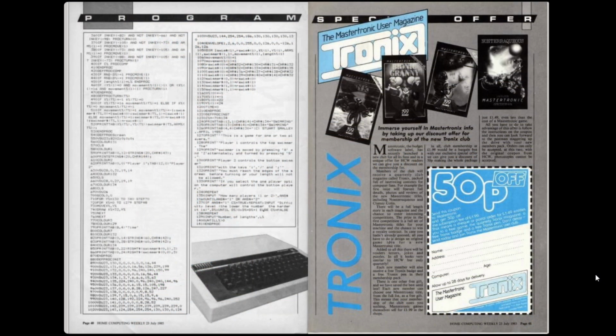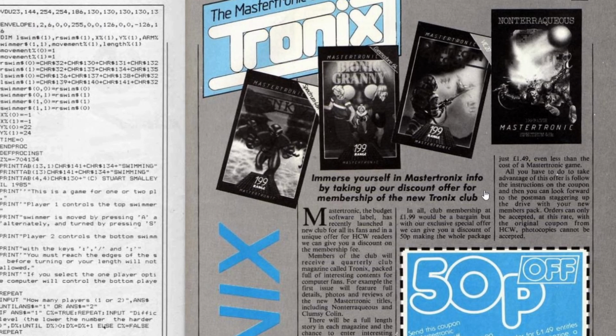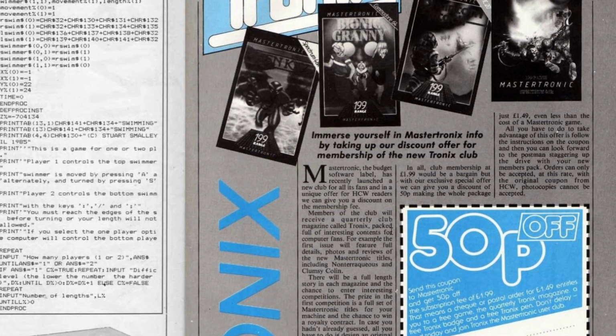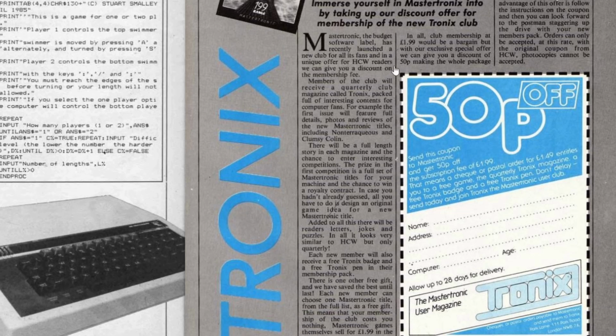Let's now take a look at that special offer that was on the front of the magazine, which it said was on page 46, but is actually on page 41. This offer gave the opportunity to get 50p off the subscription fee for Tronics, the Mastertronic user magazine, or as it says here, immerse yourself in Mastertronics info by taking up our discount offer for membership at the new Tronics Club. There's some very murky pictures of some Mastertronic games across the top there, and the offer is introduced by saying Mastertronic, the budget software label, has recently launched a new club for all its fans, and in a unique offer for HCW readers, we can give you a discount on the membership fee.